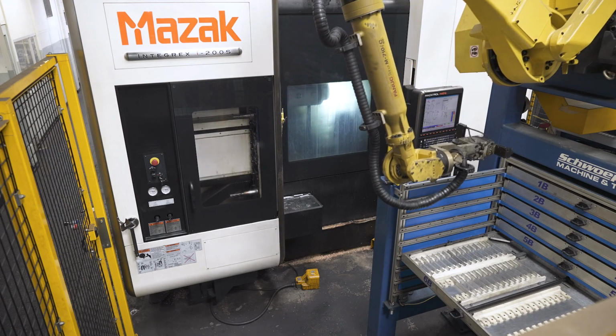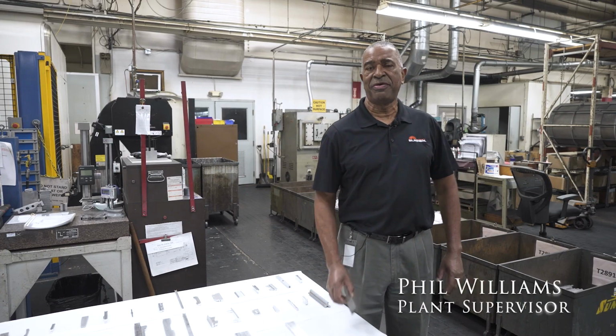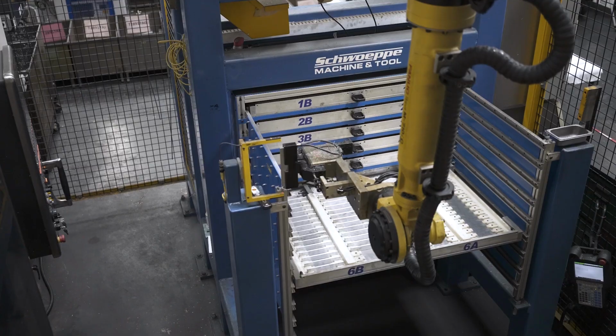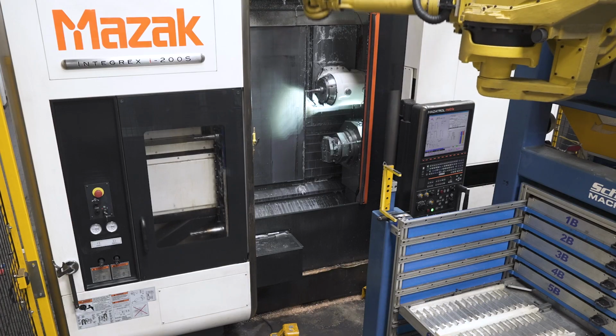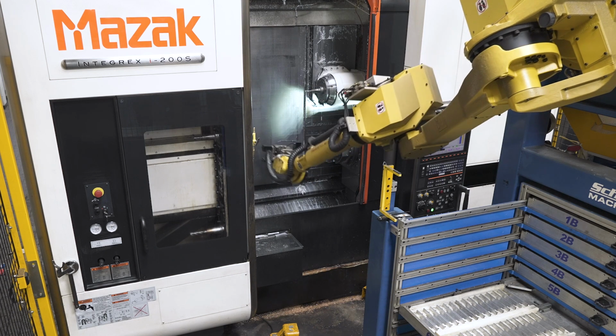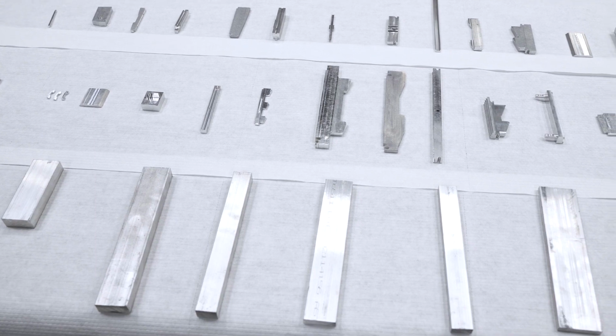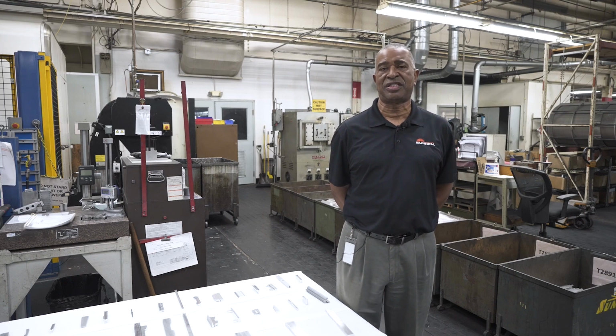This is our Intergrex Robotic Machining Center, and what we do with this piece of equipment, we take an aluminum blank such as this, and we have several different sizes and shapes of aluminum blanks, and we load them into this machine with the robot. And after several operations, we come up with a finished part such as this that we need to supply our customers and meet customer demand.